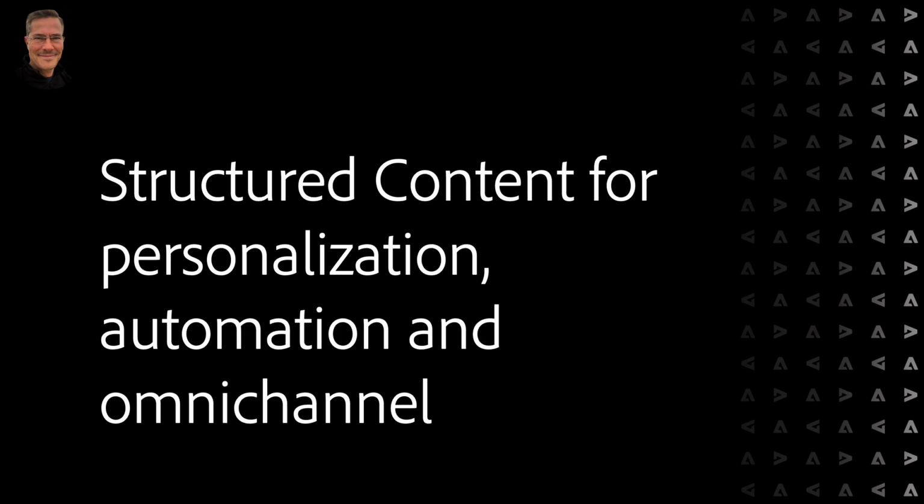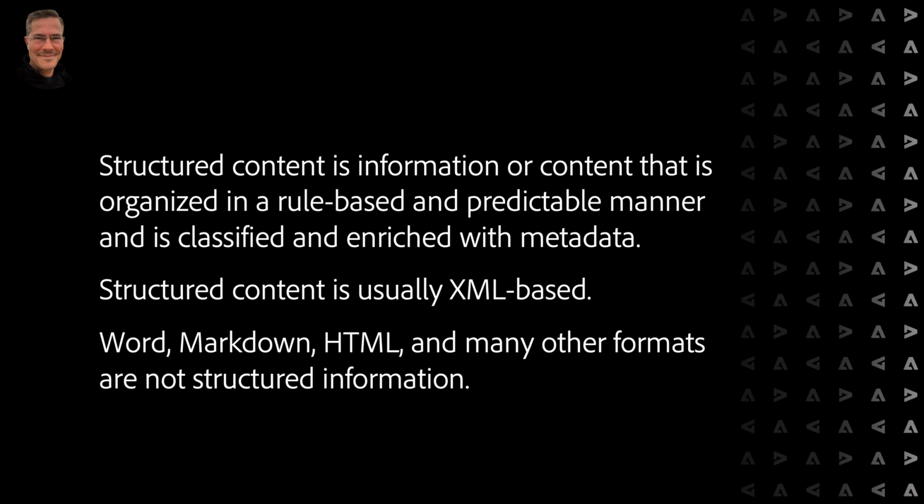Good. So let's look at structured content. We talked about content strategy. Now let's talk about structured content for personalization, automation, and omni-channel. Structured content is information or content that is organized in a rule-based and predictable manner and is classified and enriched with metadata. Structured content is usually XML-based.